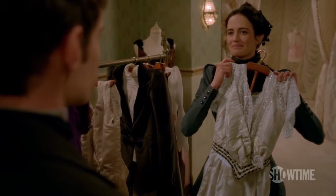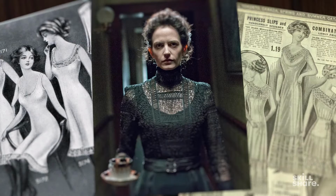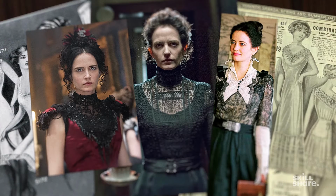Not my color. Penny Dreadful, the clothes definitely cater to the inner goth trash aesthetic, which I very much appreciate, with, of course, that little bit of a late Victorian flair, which is also quite fun.